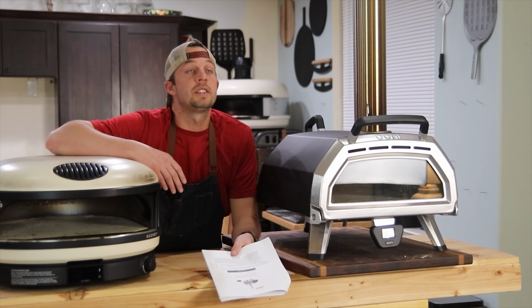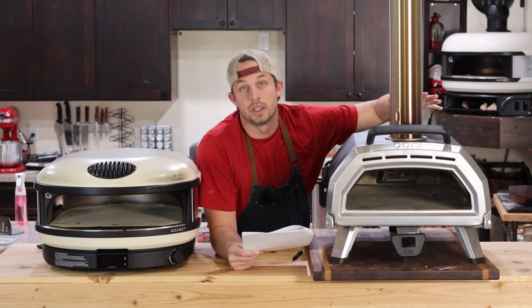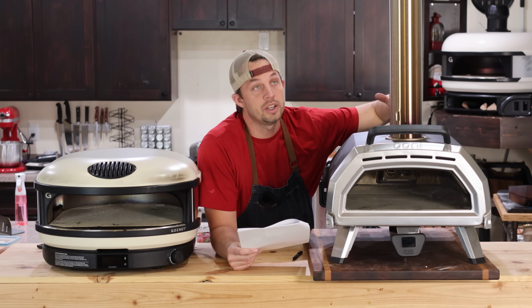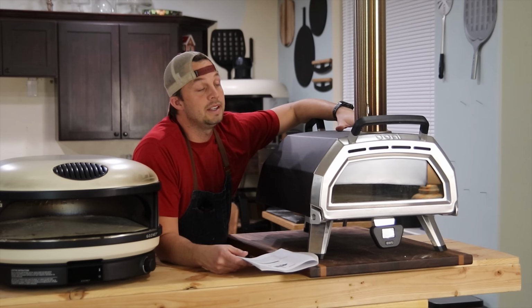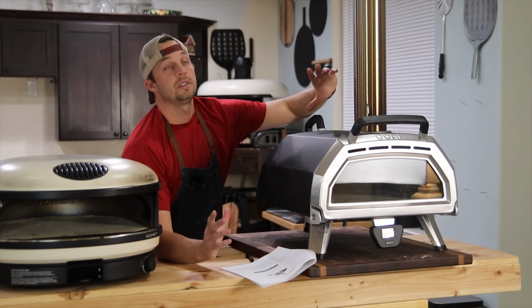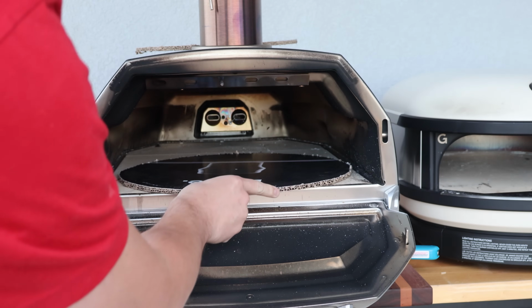Now, the pros. Let's start with the Karu 16. It's got 3 different ways that you can heat it up, so it is more versatile. I wish every pizza oven had a natural gas option. I really do. You can easily cook a 16-inch pizza in here. So I have a little 16-inch cutout, and you can see it fits, it's got room.